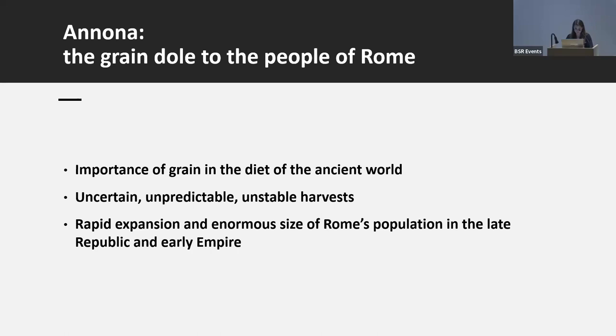A factor that, of course, prompted the Roman authorities to engage deeply in providing a constant supply of grain was the huge, probably to quote Robert, the ginormous expansion and growth of Rome's population since the late Republican period, and most importantly after the Punic Wars, all through the first and second centuries of the empire.